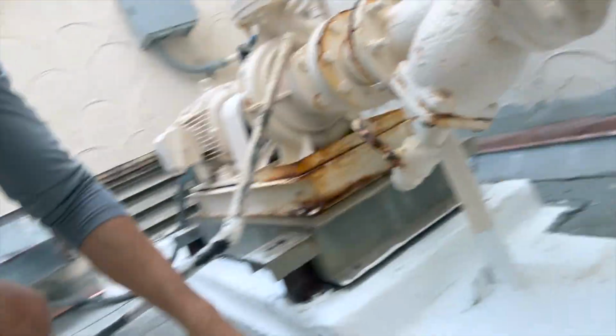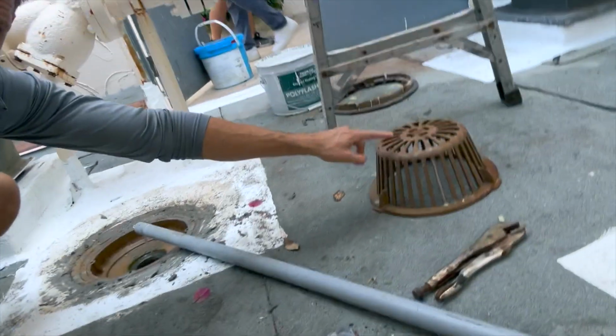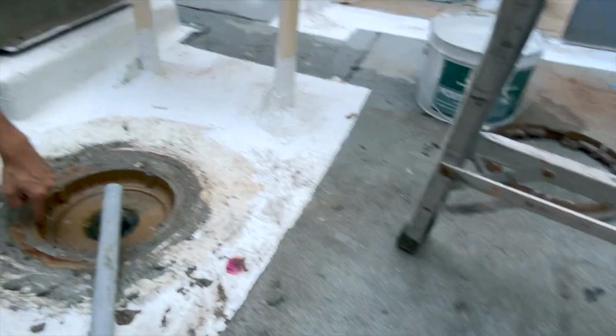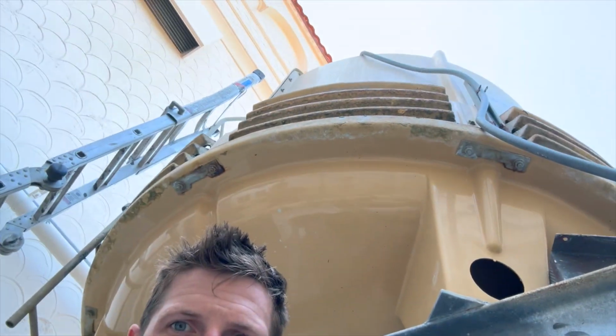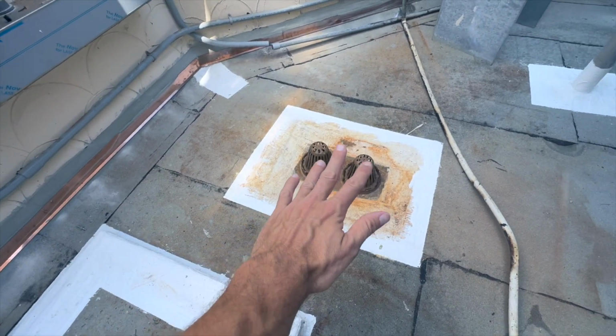And this is what the new drain bowls look like. You see these are like a brown, bronze color. Here's the strainers for them. See? So these are what these flat roofs look like when they're done. There's a lot of equipment here, and this thing is just pounding water. Like I'm getting wet standing under this thing right now, but that's just the environment that we're living in on this building. Here's another view of a couple of the new drains.